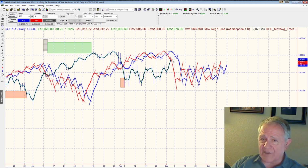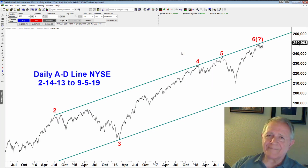As I said, in the next day or two, we could give a preliminary projection. If we get above the blue line, we will get a confirmed projection. And that's why this level for the market is so important. I'm going to close it off again with this advanced decline line because I can't tell you how important I think this chart is. Remember, that's an 8-year channel that we're in now, and we're up to the top of it. We've come up to the top in January of '18, September of '18, and July of this year, and now once again. So this level is very, very important.